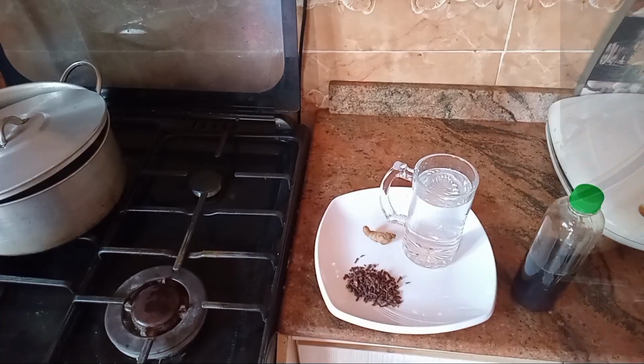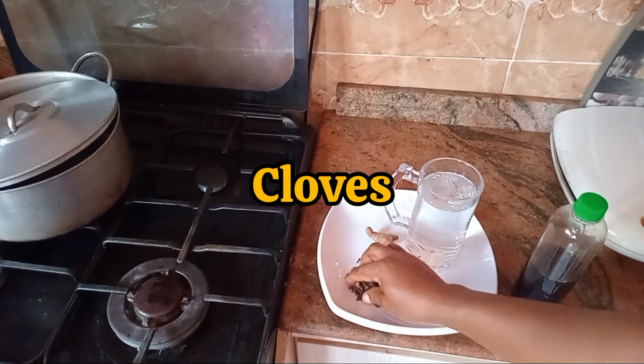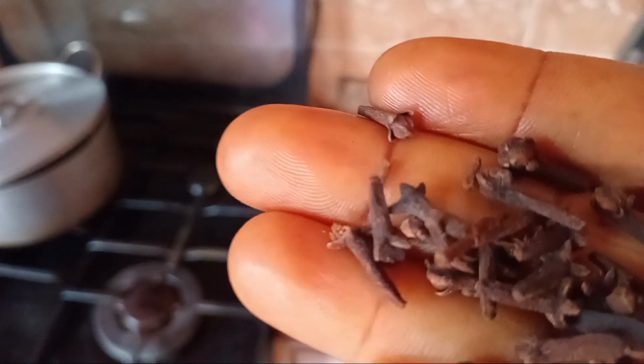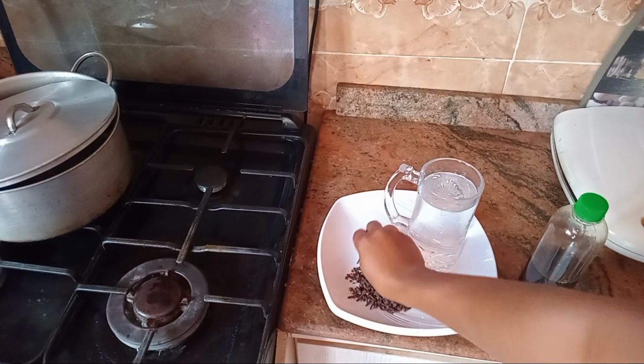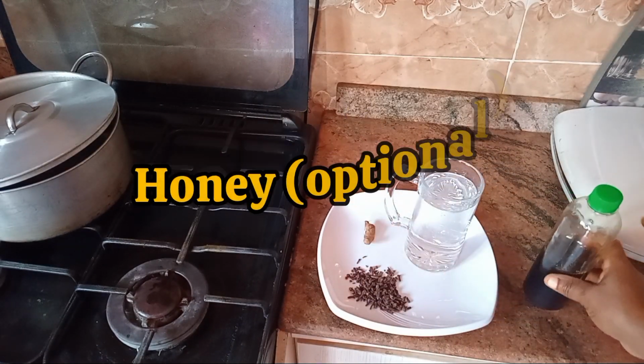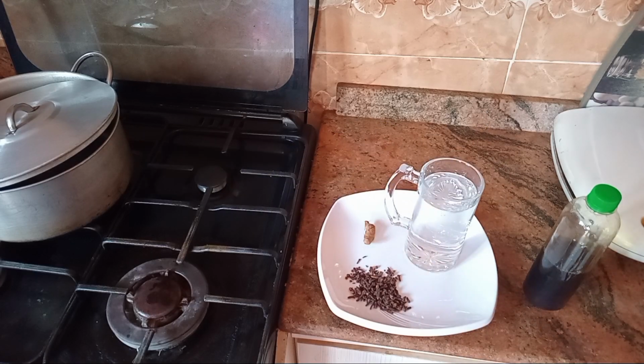Let's get started. So we have our ingredients. We have the cloves. This is cloves, okay? This quantity, and ginger, our water, and honey. Honey is optional. Very, very optional, okay? These two can actually make you your ovulation boosting fertility tea.